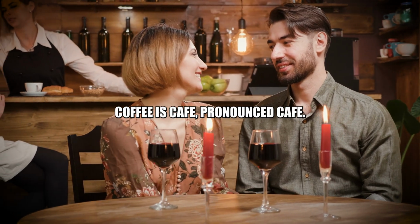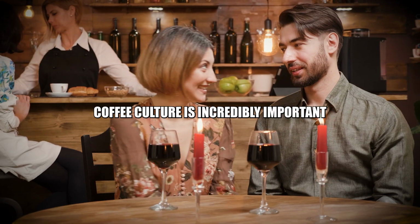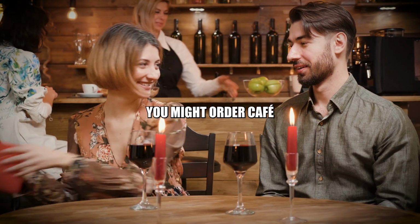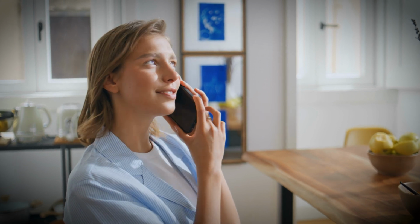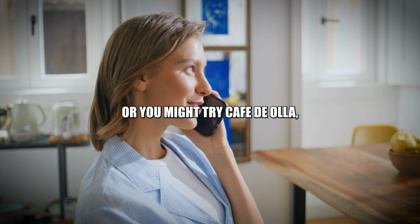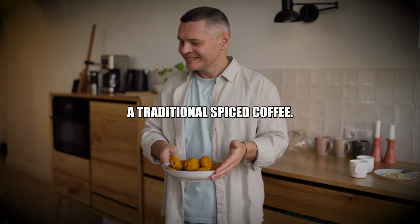Coffee is café, pronounced café. Coffee culture is incredibly important throughout the Spanish-speaking world. In Spain, you might order café con leche, coffee with milk. In Latin America, café americano is popular, or you might try café de olla, a traditional spiced coffee.